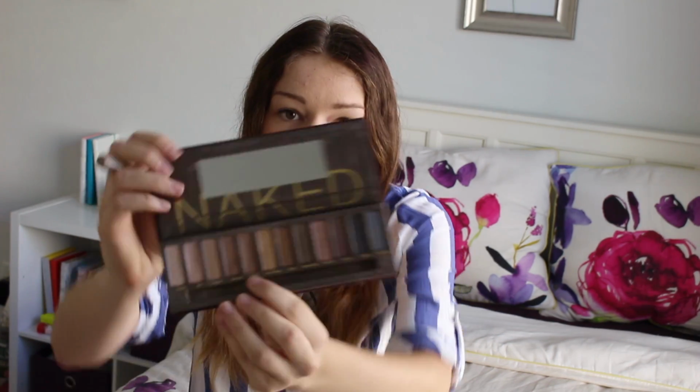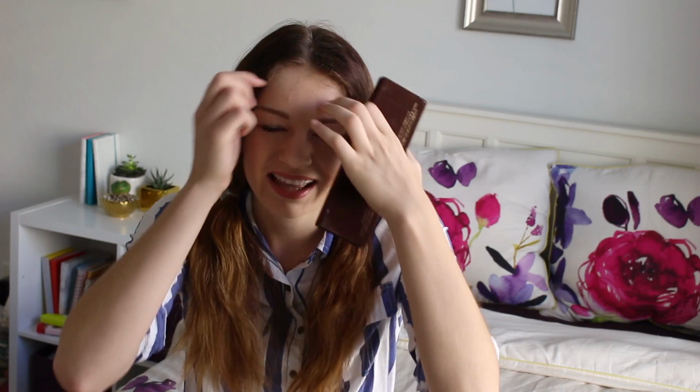For my eyebrows this month, I have been using two different things. Number one, I've been using my Urban Decay Naked palette, specifically the color Buck. At first glance, I thought this was going to be a bit too light for me. I thought it wasn't going to show up dark enough and that it just wasn't going to look right, but I've actually found that I like this color more than most other eyebrow pencil colors, because I just feel like this one fits really well.